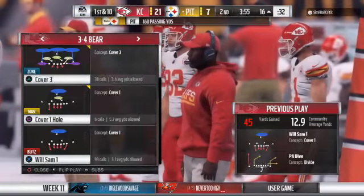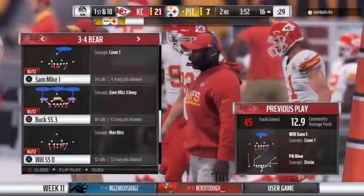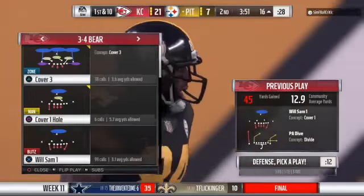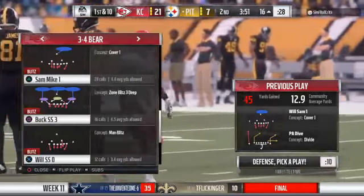3rd and short and you're just trying to pick up a first down, maybe run the football, throw a little short route. Pretty gutsy maneuver there. They took that thing downtown, and it paid off.